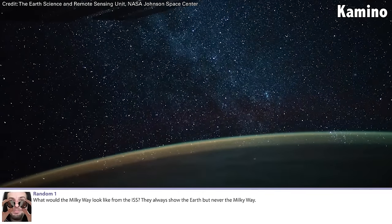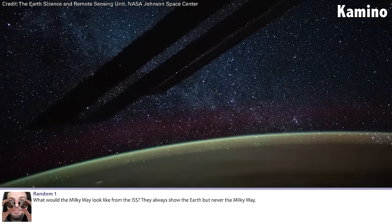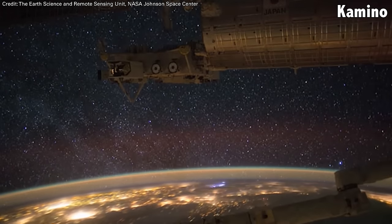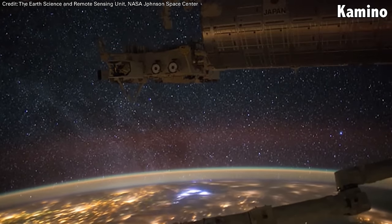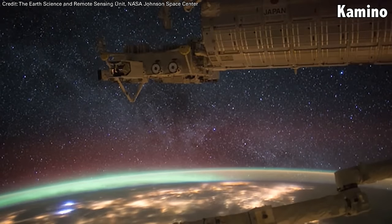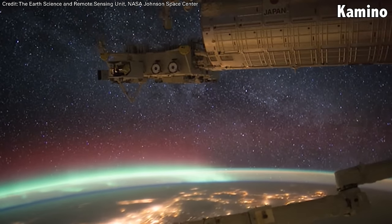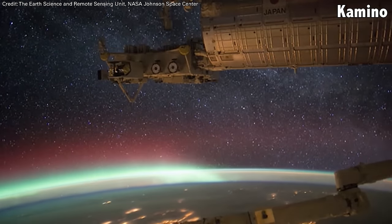Random one. What would the Milky Way look like from the International Space Station? They always show the Earth, but never the Milky Way. There are plenty of examples of video and pictures taken from the International Space Station that show the Milky Way. My favorite ones are where you've got some camera that's doing a time-lapse image of the Earth, and you're seeing the auroras below, and then you watch the Milky Way rise, you know, when you're orbiting above the Earth. So this has been done many times.